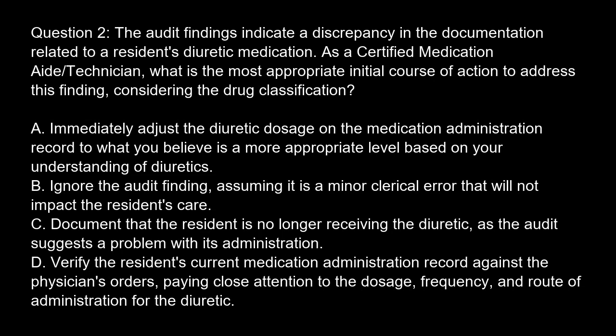Question 2. The audit findings indicate a discrepancy in the documentation related to a resident's diuretic medication. As a certified medication aide/technician, what is the most appropriate initial course of action to address this finding, considering the drug classification? Option A. Immediately adjust the diuretic dosage on the medication administration record to what you believe is a more appropriate level based on your understanding of diuretics.